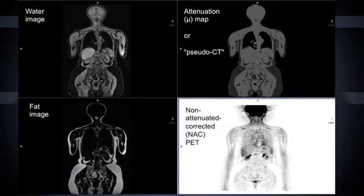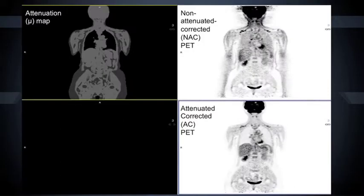So from our water image and our fat image, we can derive an attenuation map in the top right, or you can think of it as a pseudo-CT. On the bottom right, you have your non-attenuation corrected PET, and when you apply your attenuation, similar with CT, you can get your attenuation corrected PET. So this is a bridge to basically taking PET MR and making it mimic PET CT, at least in terms of attenuation.